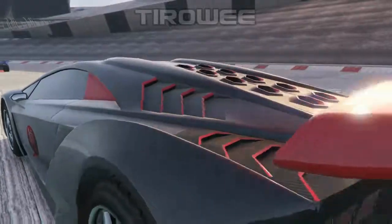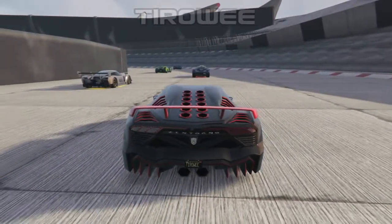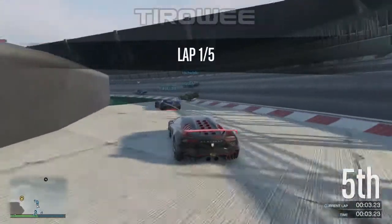Okay, so now into the Zentorno. Since the T20 didn't work too well last time, let's see how the Zentorno does. Starting in, I think, 5th once again. It could be 6th, I don't know. Yeah, it's 6th. Oh, someone's gone nowhere, so essentially we started in 5th.